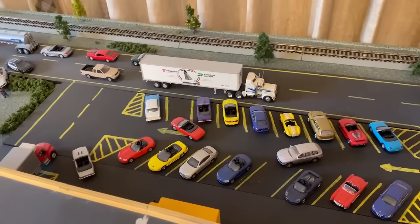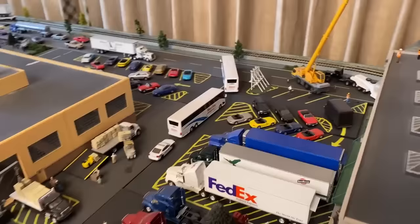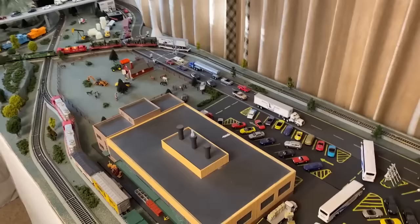Very cool. I mean, what an imagination you have. Yeah. And then the city folk meet the country folk. Yes. Over here, you've got livestock. Livestock, horses, cow, little farm.